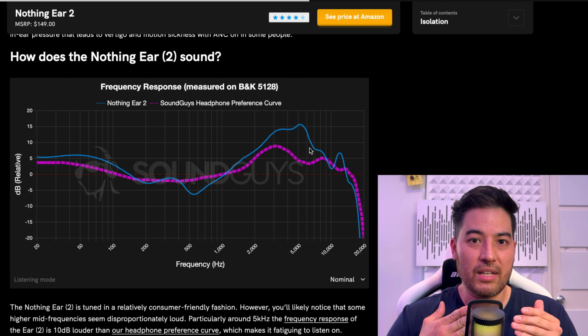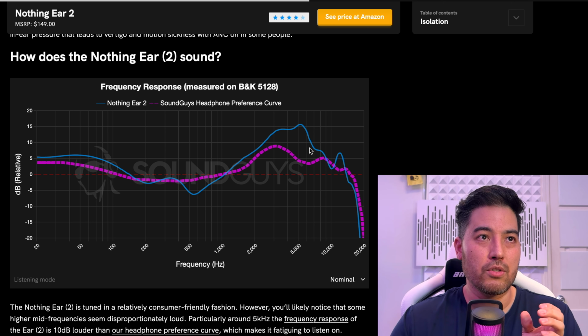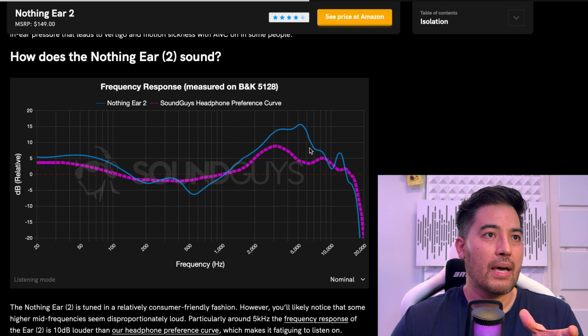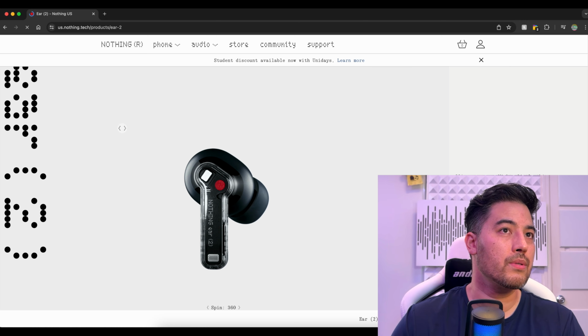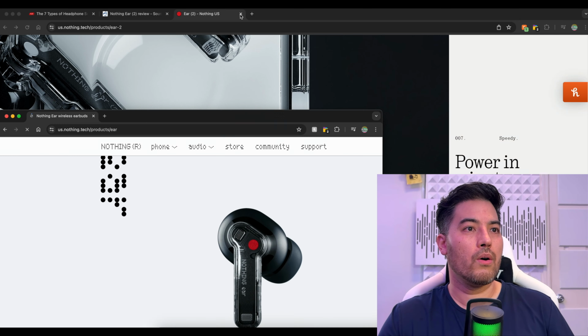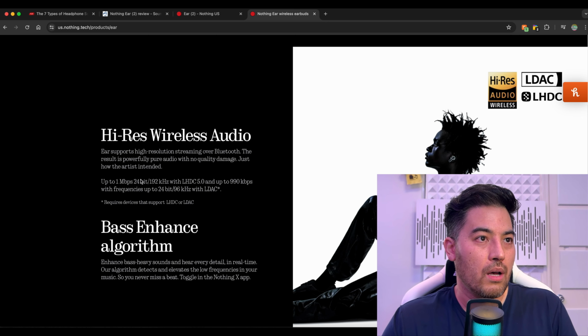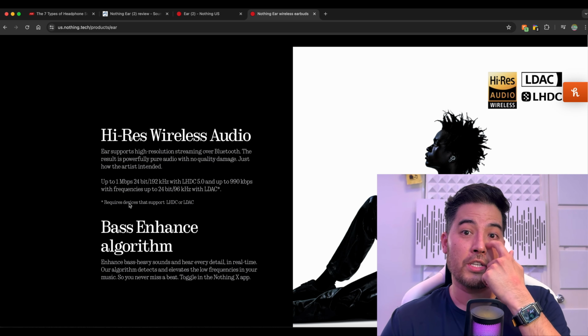So, just not to confuse anything, the sound fidelity is there on the Nothing Ear 2s. They even claim to be able to reproduce high definition sound. Let's go on the official website of the Nothing Ear 2s. They claim high-res wireless audio at 24-bit, and you can see here it says 24-bit sound at 192 kilohertz with LHDC5, and up to 990 kbps with frequencies up to 24-bit 96 kilohertz with LDAC. High res starts at 96 kilohertz.